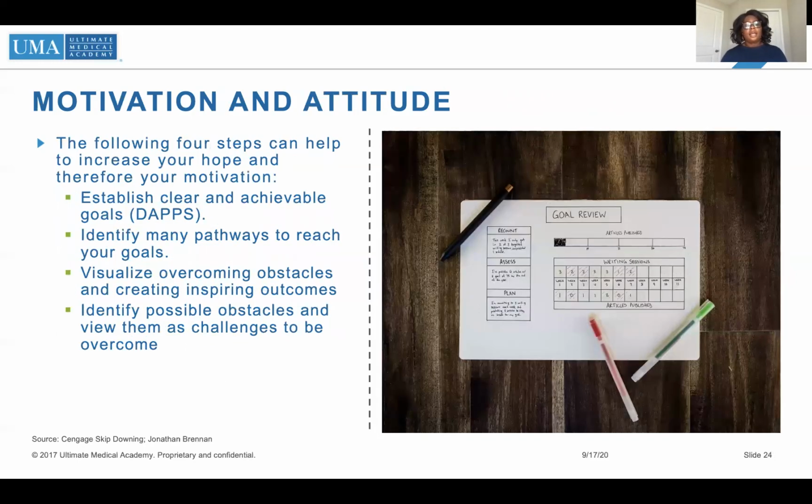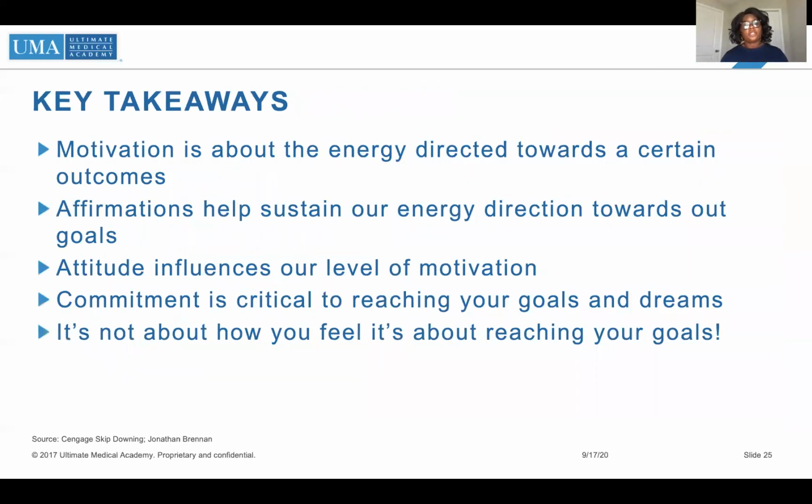And again, these are the steps to really help, going back to that DAPS piece, utilizing that framework, determining what are your action steps, how will you overcome those obstacles, and what are some ways you'll overcome challenges. So going back to what we talked about earlier, this is also related to attitude. Utilizing these pieces can help improve your attitude and also help improve your motivation.